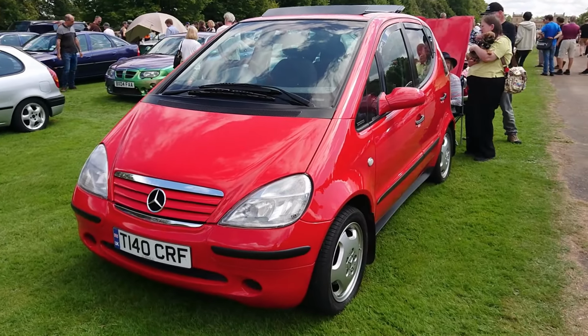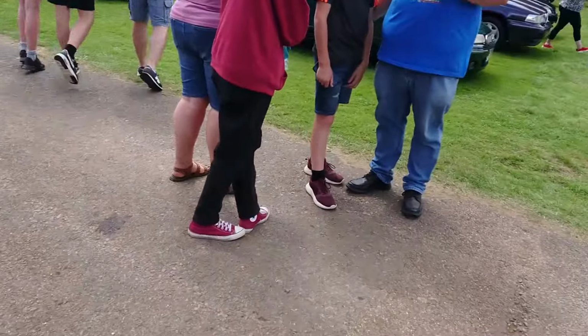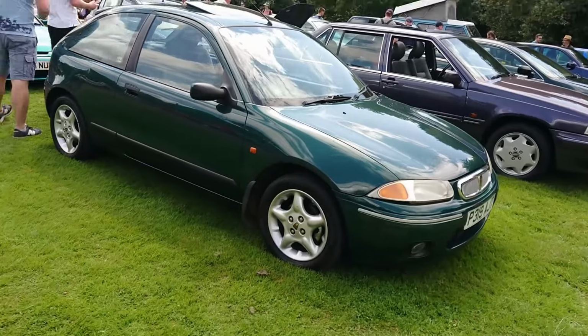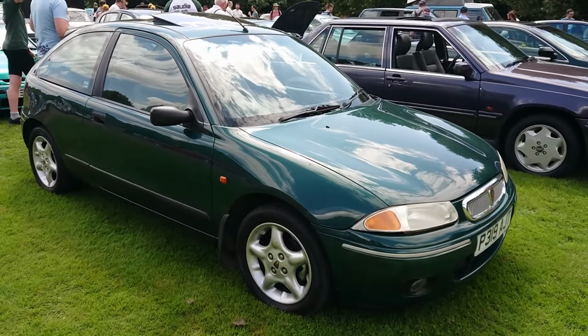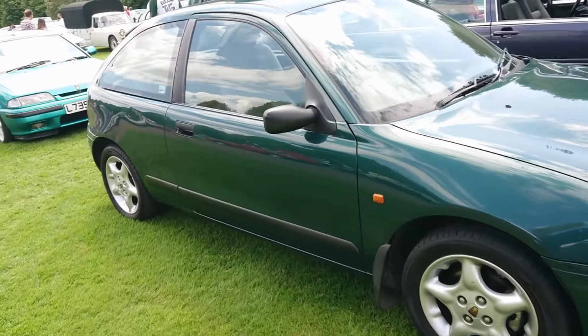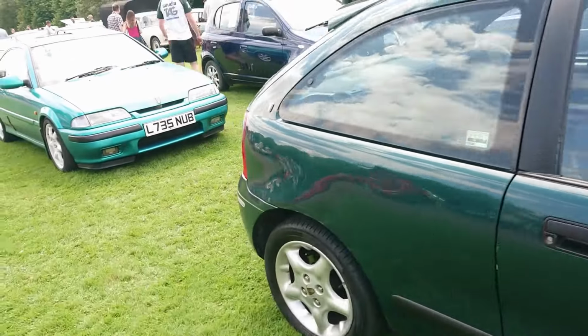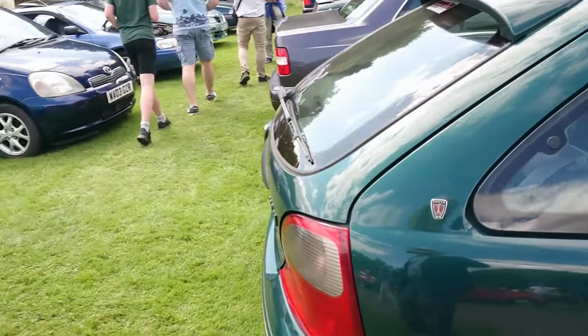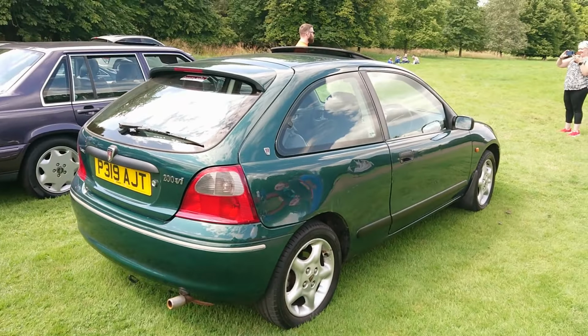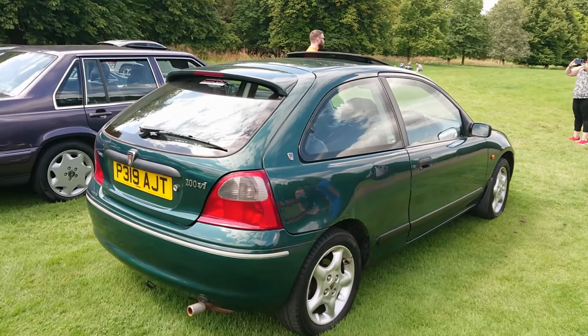Wow, the Elegance trim. Mr. Richardson from Furious Driving is somewhere around here. I have seen him. You can spot him in the background of one of the parts I've already filmed, actually. He's brought his 1997 Rover 200 Vi. Unlike him, I find these a bit uncomfortable to drive. I don't get on with the driving position in these, but I have driven this, and it's pretty good. It handles well. His one is gradually being smartened up over a long time.